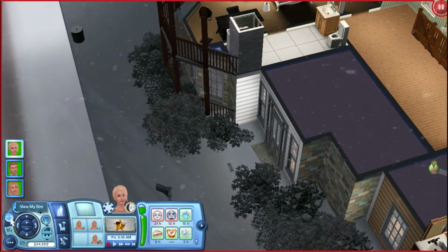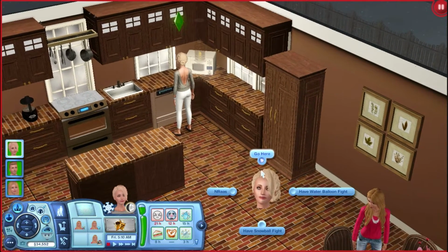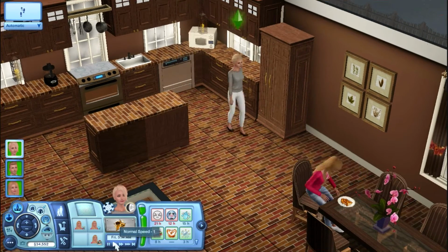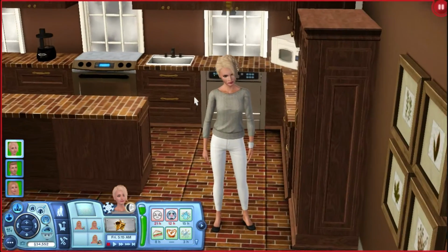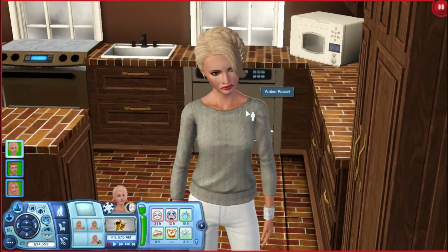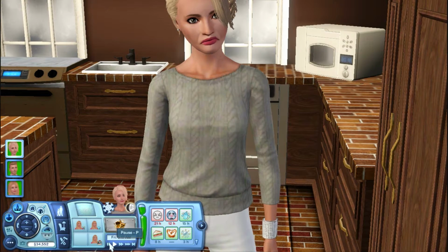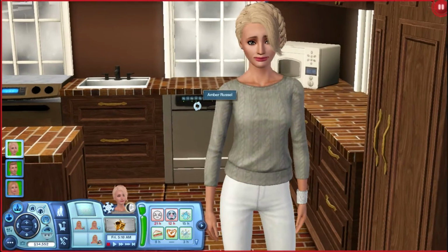Okay, so the first Sim is actually, let me get her to come right here. Okay, this is our first Sim. Her name, okay. She does not look too happy right now, but okay, she's out of sorts. Come on. There we go. Cute picture. Anyways, this is our first Sim.